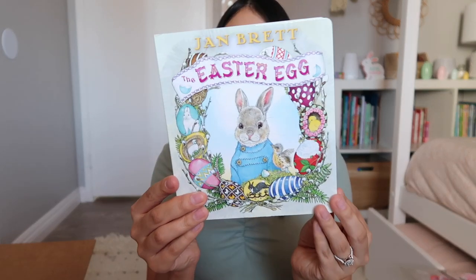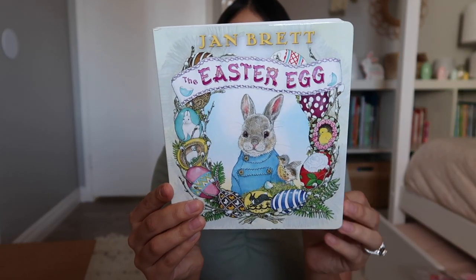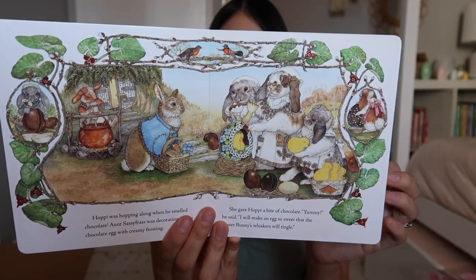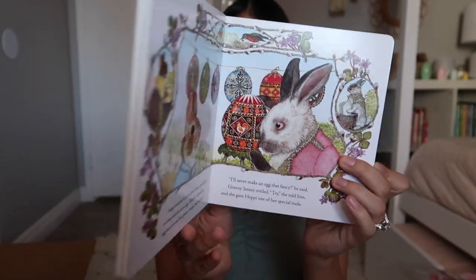So that was everything that I got Jade in her Easter basket. So now I'm going to move on to Aurora's. Aurora is 3 years old, so her basket is geared towards her age. The first thing that I got her is a swimsuit as well. This is literally the same exact one as Jade's, so I'm not going to open it and show you guys. I also got her a book. This one is called The Easter Egg. The illustrations for this book are what drew me to it. I think they're just so pretty and detailed. So that is Aurora's book.